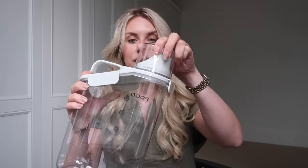But because it comes with this removable lid, it's great for pouring the food in, but also I like to use the lid. It's got measurements on it, so you can see how much food goes in there. So this is a cup's worth, but it's also got the measurements on the side, 3/4, 1/2, and 1/4.